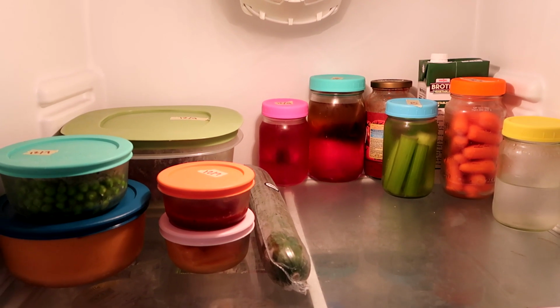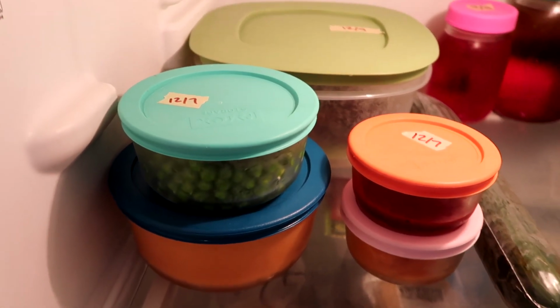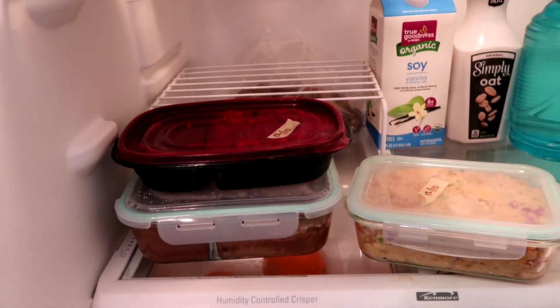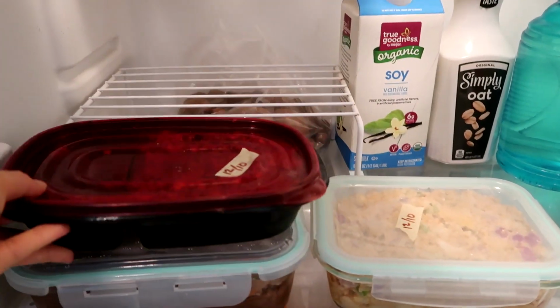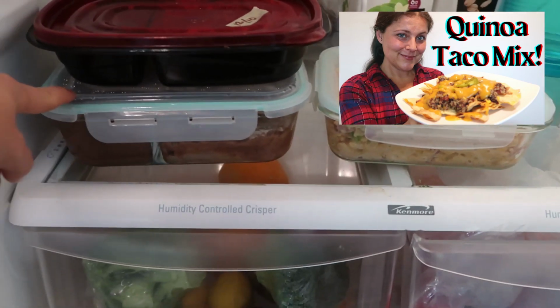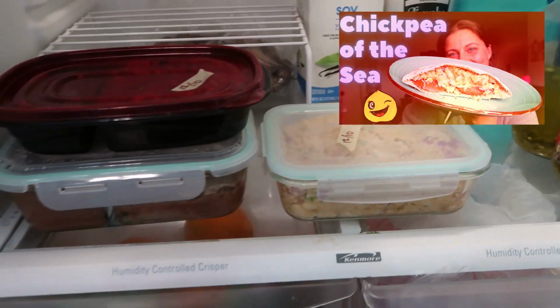I try to keep things rotated in my fridge so that the stuff on the top shelf is always the stuff I need to use up first. So down here I meal prepped a couple other things. I think all this stuff is dated the 10th. Yeah, so I have some quinoa taco mix that I pulled out of the freezer. Refried pinto beans I made last week, and chickpea of the sea.